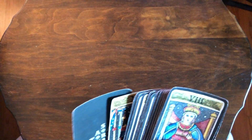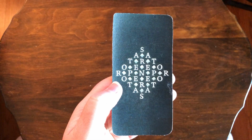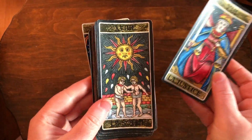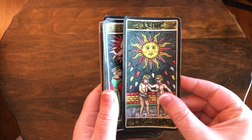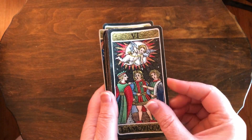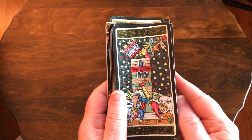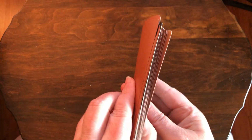And the next deck is a handmade deck. And here it is, majors only, hand painted. And he refers to it as the Black Tarot. You can see that it's bowed quite a bit.